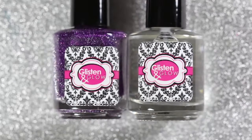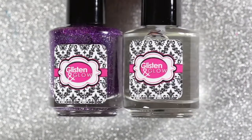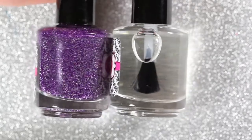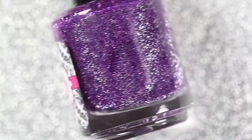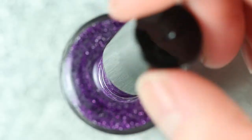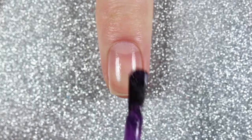Polish Pickup is live, and today I'll be sharing Glisten Glow's contributions for March 2022. The theme for this month is Maker's Choice, and Glisten Glow's contribution is a stunning reflective polish named Amethyst Skies, plus their top coat. Both of these items will be available at polishpickup.com and only until March 7th at 11:59 p.m. Eastern Standard Time.